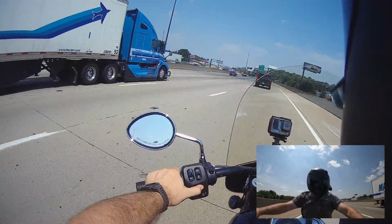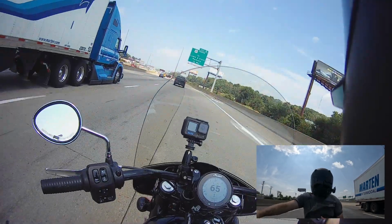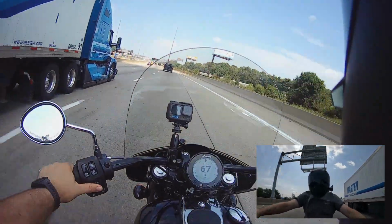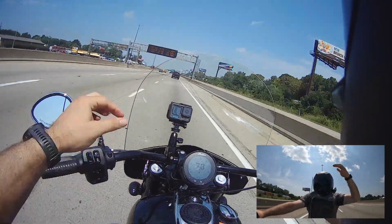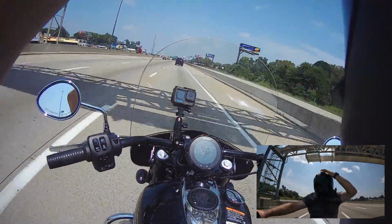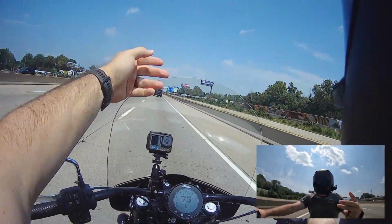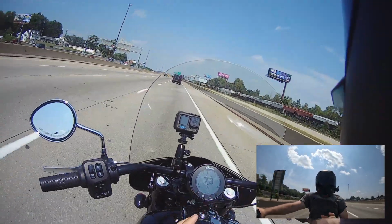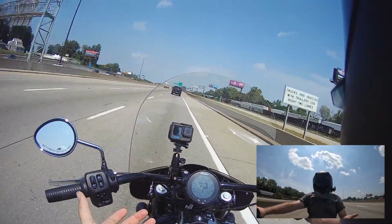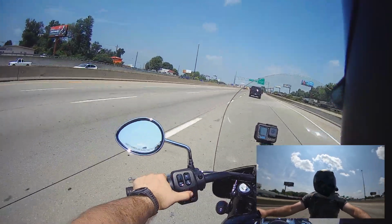So maybe if you're going on a shorter ride and you don't want that windshield, or maybe you just don't like the way the windshield looks, but you want it for when you need it, you can take it on and off. It's not a big deal. I do get a little bit of buffeting up here on the top, so I kind of wish it was just a hair taller, or maybe it kicked out a little bit to get some of that air off the top of my head. It's not bad, but I think on a longer ride it could get a little annoying. So that's something to look at.